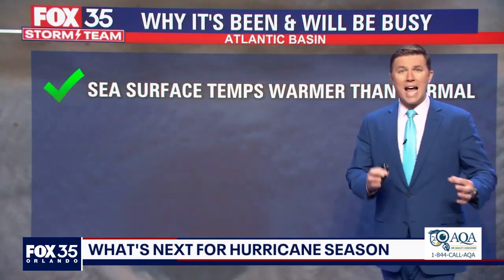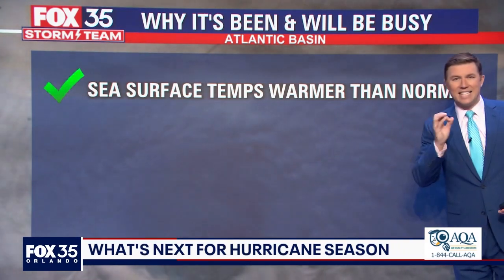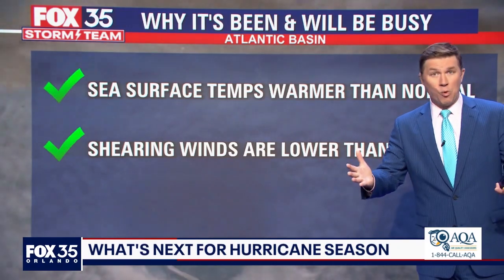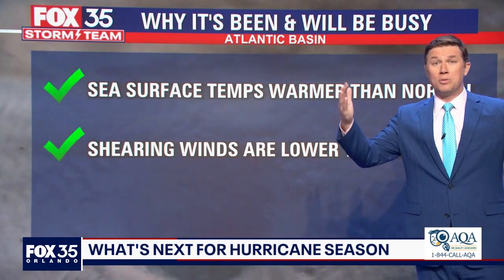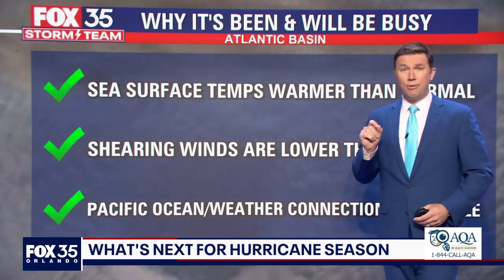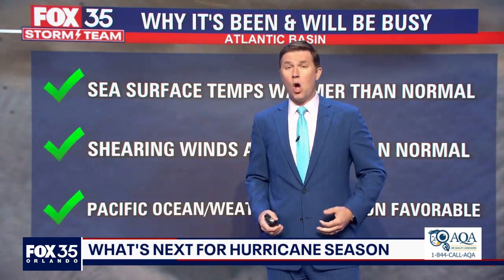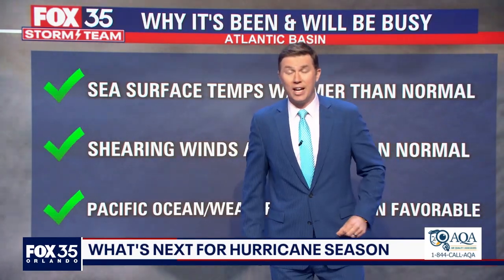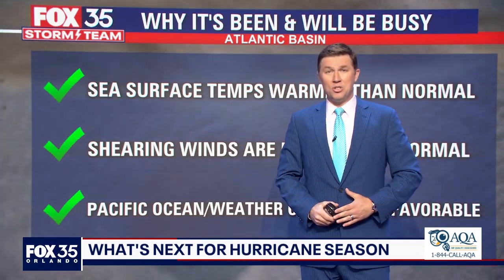So here's the scoop. Why has it been so busy? Why will it continue to be so busy? Sea surface temperatures warmer than normal. That is the gasoline to the fire for these storms. Shearing winds are lower than normal. Wind shear, ironically, can tear apart these big wind makers, and as those wind shear levels are low, it allows the storms to grow. And finally, the Pacific Ocean weather connection is favorable. If you follow this stuff, I'm talking about El Nino versus La Nina. Right now, we're edging toward a La Nina, which is cooler than normal eastern equatorial Pacific waters. That, in turn, believe it or not, lowers the wind shear values in the Atlantic. So we've got 3 major elements which could lead to a major storm year.